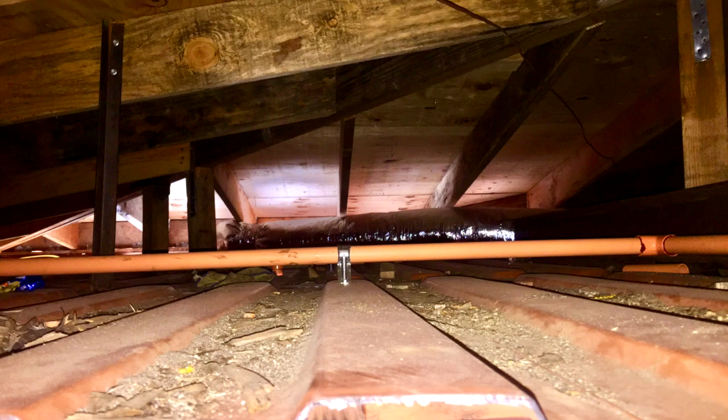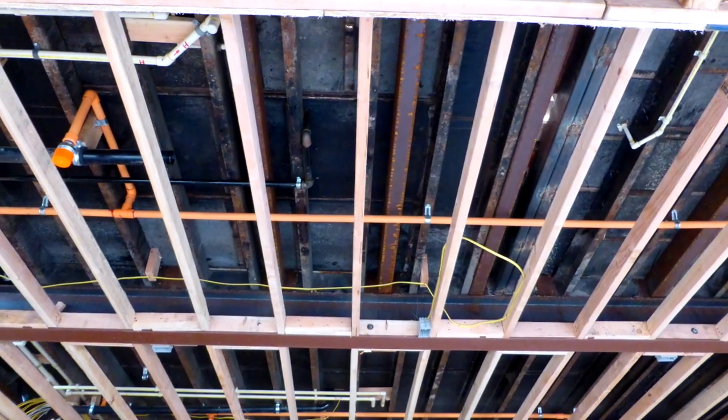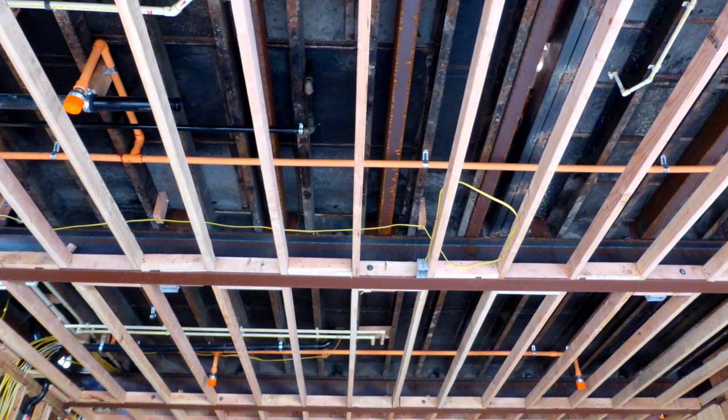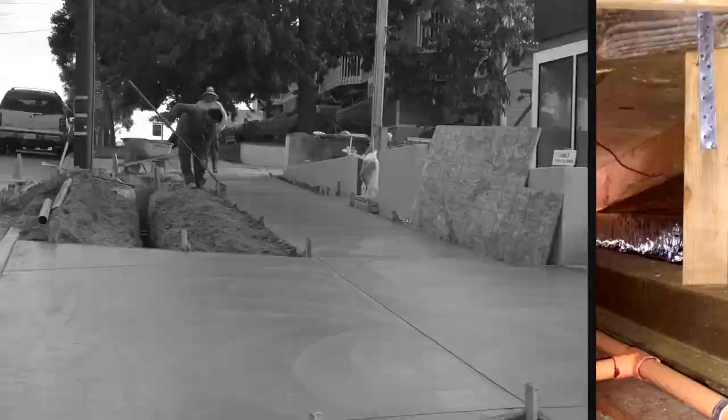And we were only able to do it because we put a steel beam between the two floors, which gave us about 12 inches of space to run HVAC and plumbing. And we also included a small attic space between the top of the container and our roof for the same reason, so that really helped us.